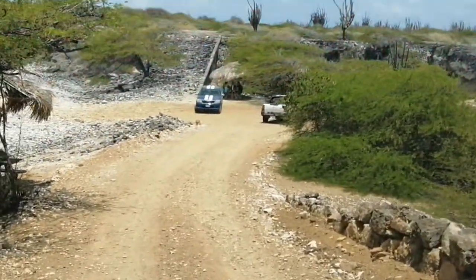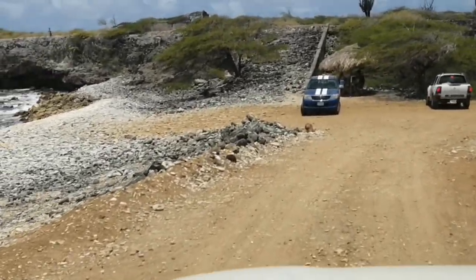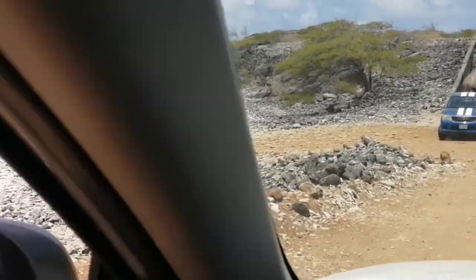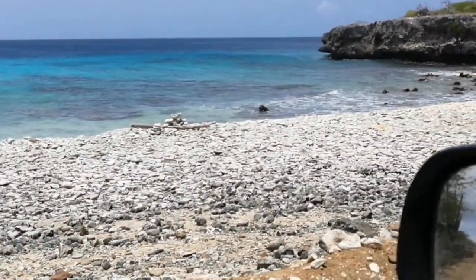Oh my! Okay. Oh, look at that! And here's our dive site. That's pretty cool.